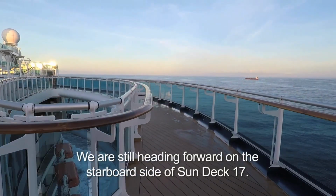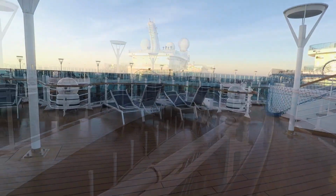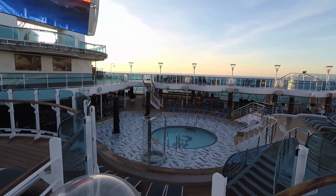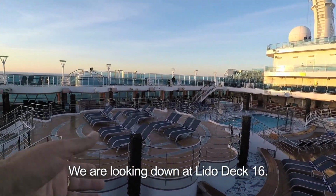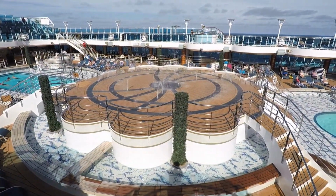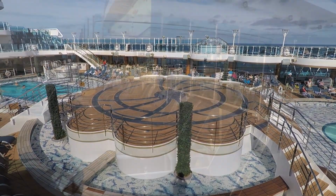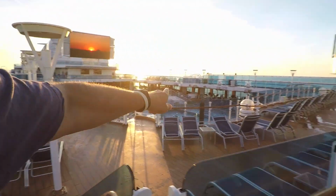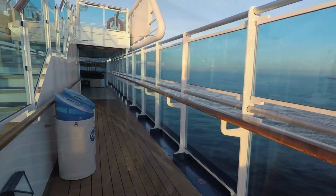We're heading forward on the starboard side of deck 17, Sundeck. We are up above the pools now. There's the little round one. There's the larger one. That is where the water and light show is when there's not deck chairs. That's what the water show looks like without the lights during the day. And this is like viewing for the movies, right? So there's 4 levels, well 3 up here. Still heading forward.